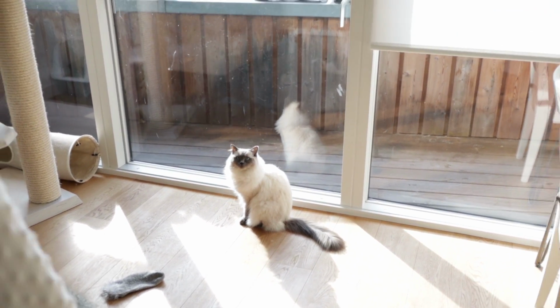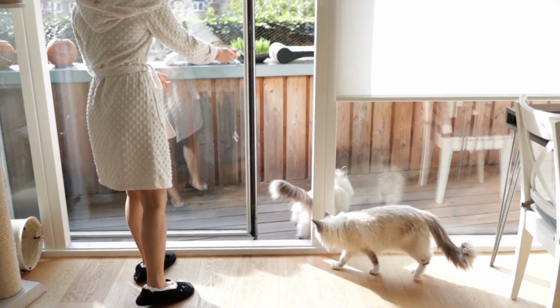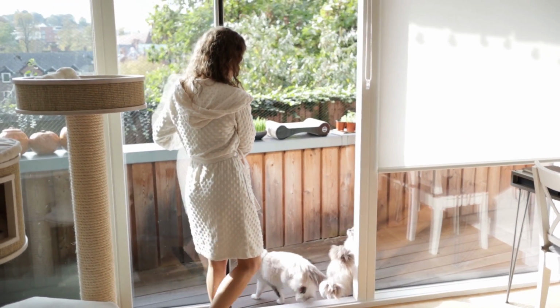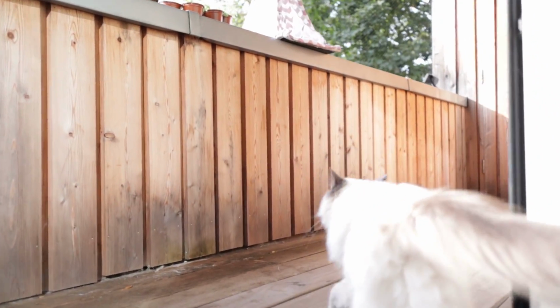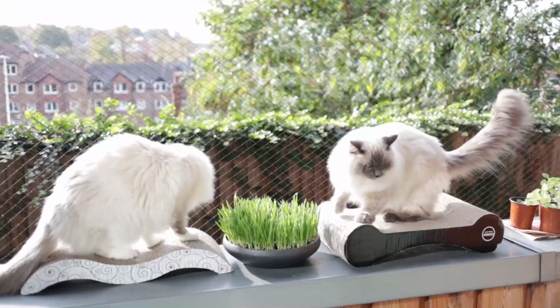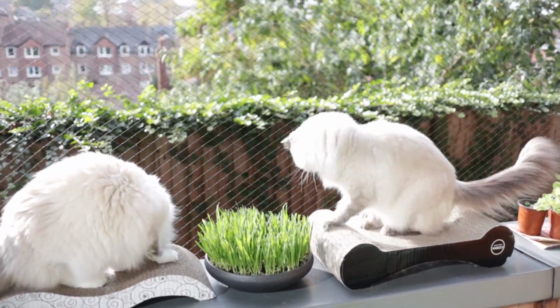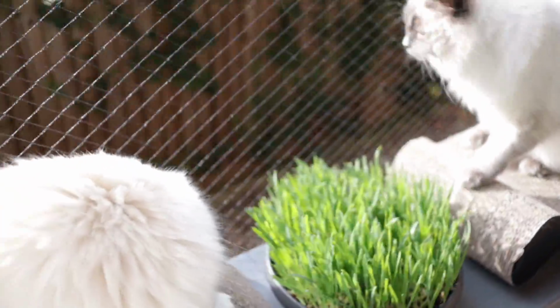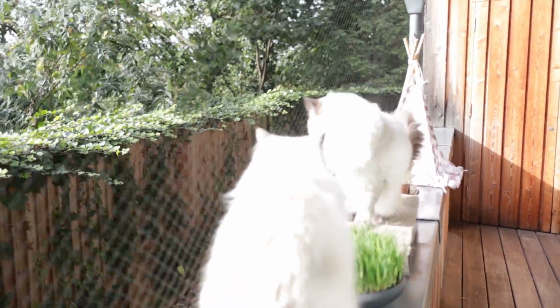Shall we do the honors, Mom? Let's go outside, why not? Didn't take long. Smelling the weather. So our new game seems to be chasing the leaves on the other side of the balcony. As wind blows them off the trees, these guys get super interested.